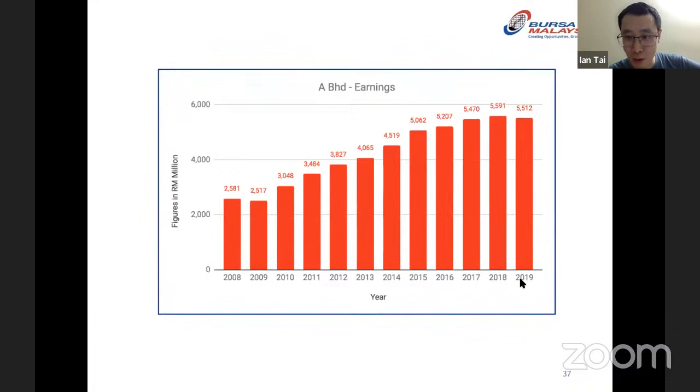All right, so that's just 2019. From 5.59 billion, now after 1 year of keeping it, A Berhad has actually reported 5.51 billion in terms of earnings. Okay, it just maintained. There's a slight decline, but in general terms, I will view it as maintained in terms of profitability. All right, but over the long term, if you look at this graph, it's still looking good. A Berhad is still very much a profitable company.